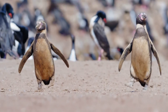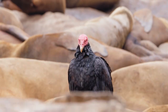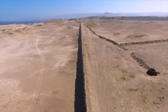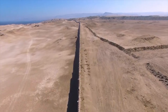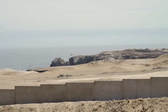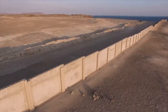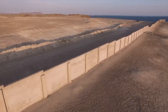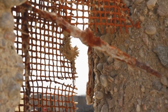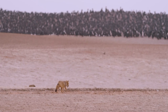In addition to humans, a number of natural predators also pose a threat to the penguins on land. In the 1940s, walls were built around peninsulas like Punta San Juan to increase guano production by creating artificial islands where the birds could breed without disruption from people or other terrestrial predators. Today, these walls are starting to crumble, giving stealthy hunters a way in.